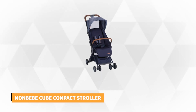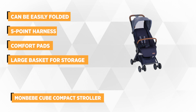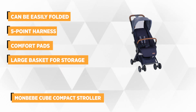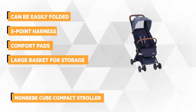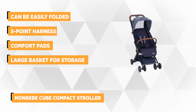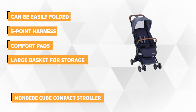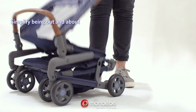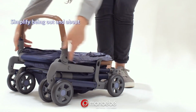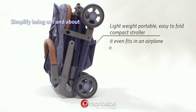Our last item is the MONBEBE Cube Compact Stroller Boho. Wanting to go out about with your kid will be much more comfortable and easier with the MONBEBE. MONBEBE ensures that your kid will be safe, comfortable, and feel a sense of enjoyment. The unique, chic, and smart design of this stroller will help you easily fit the item on top of an airplane's compartment. It's durable, can be easily folded, and has a good sense of style that will complement your everyday living.